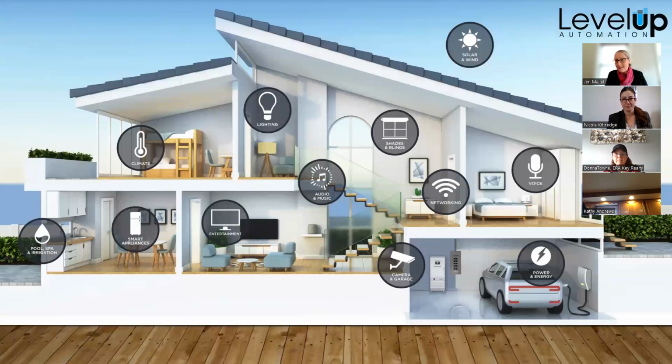So within the context of your home, we talked about smart thermostats. It's one of the easiest places to start, right? And most states have excellent rebate programs, which pretty much make them free.